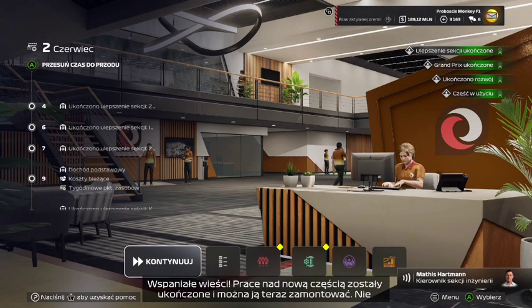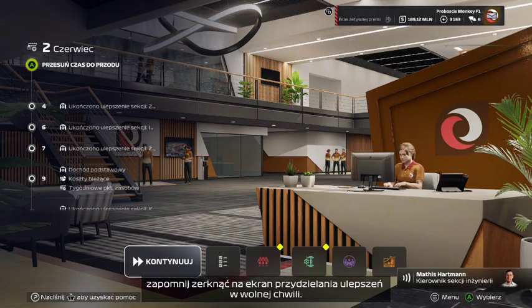Great news! The development of a part is complete, and it's now ready for fitting. Be sure to visit the Assign Upgrades screen when you have a moment.